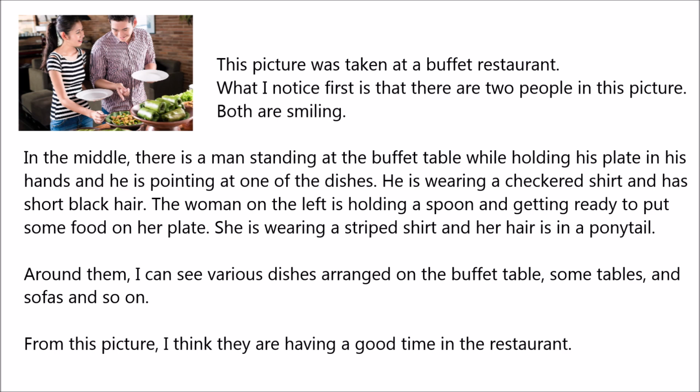He is wearing a checkered shirt and has short black hair. The woman on the left is holding a spoon and getting ready to put some food on her plate. She is wearing a striped shirt and her hair is in a ponytail.